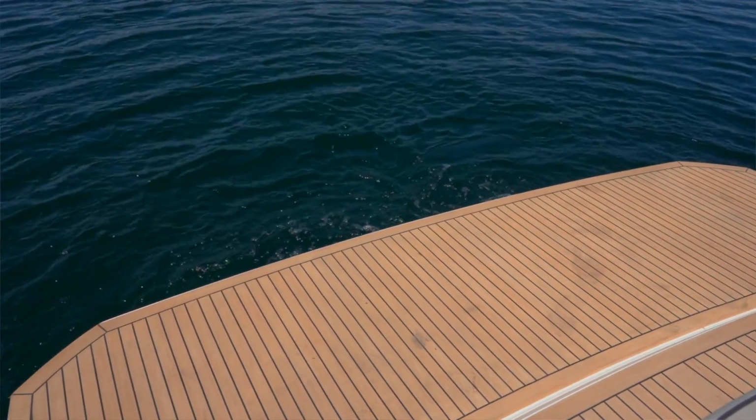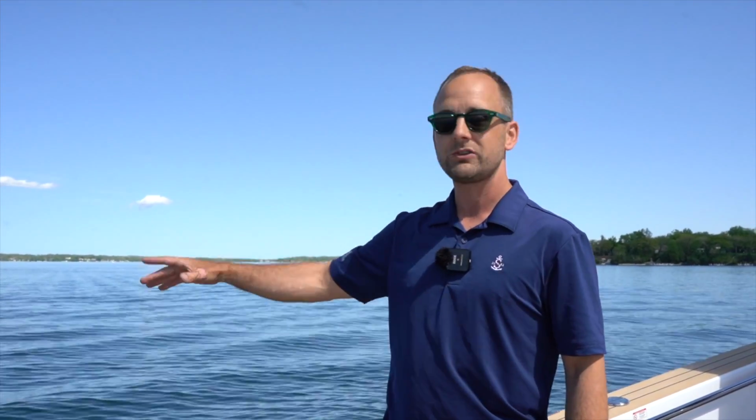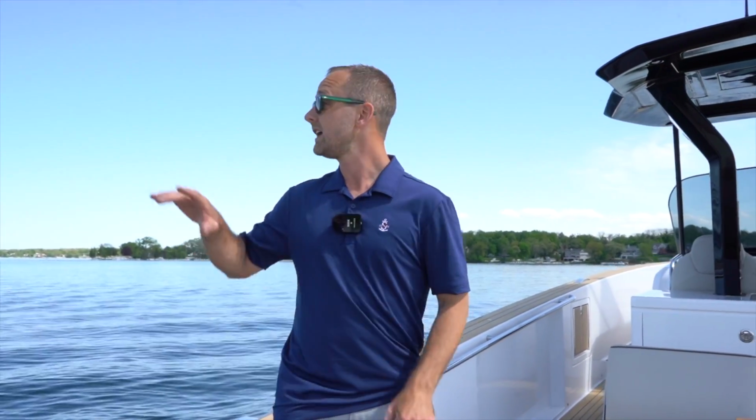Right now we are on the swim platform of the 38, which has sterndrive diesels, twin Volvo 380 horsepower diesels. This version also comes with triple outboards, which you've seen in the past video. But this boat has a gyro stabilizer. Not many boats on the water right now, but as we start to get more wave action, if you're trying to anchor and hang out and have a glass of wine, you want a little bit of stabilization. So the gyro stabilizer is a huge option on this boat, and I think it makes it a big deal on an inland lake like this.